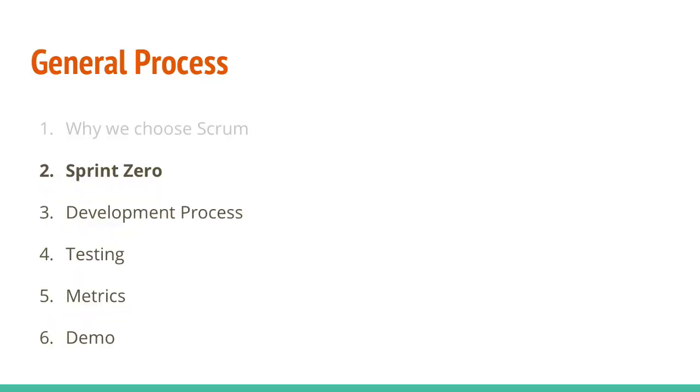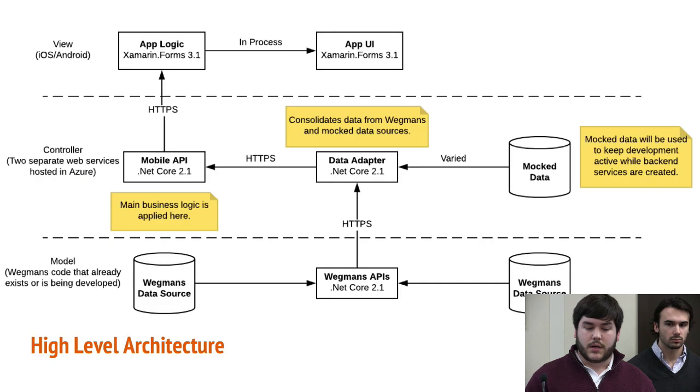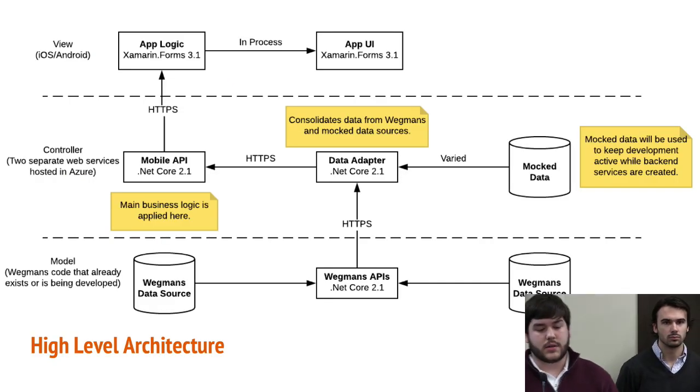So next up is our general process. Before we actually started with Scrum, we had a before period, Sprint 0. This is when we dealt with a lot of things that you really can't fit cleanly into sprints. The first thing we worked on was high-level architecture.